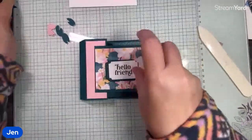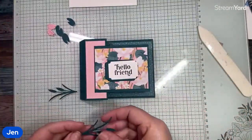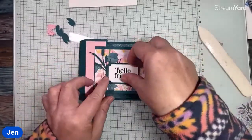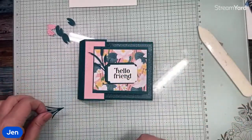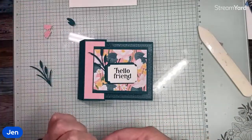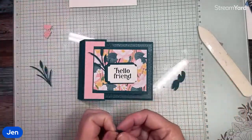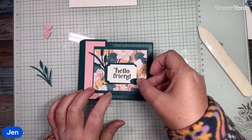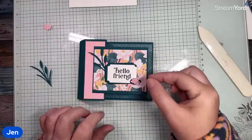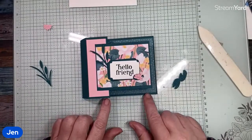Okay, so what do we want to do? Do we want to just leave it plain? Do we want to put some reeds on here? Maybe just one. And do we want some lily pads here? I think so, eh? What do you think? Do you think that works?